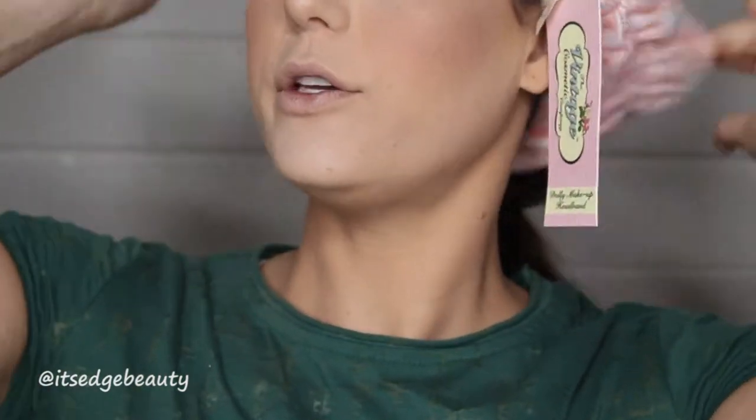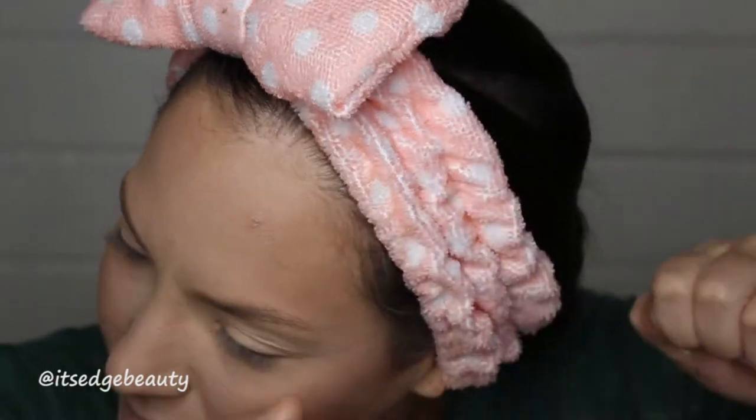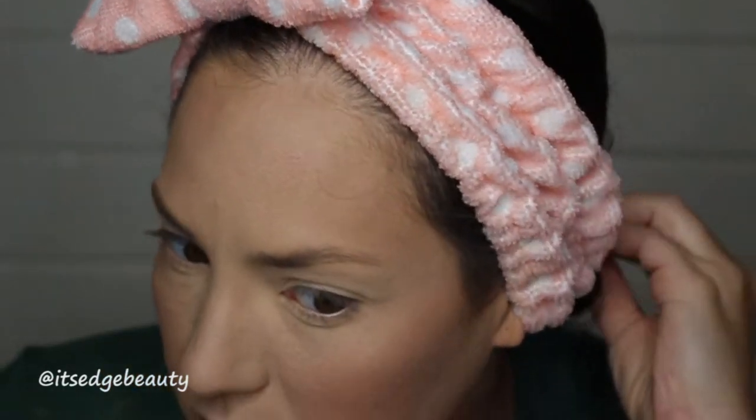I have to put my cute headband on, dang it. Cute. Would have kept the foundation out of my hair. It's actually really cute.